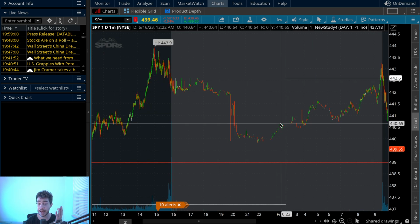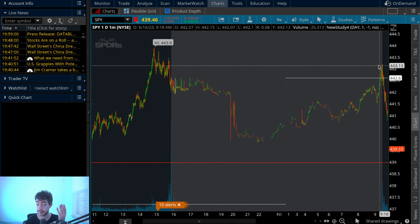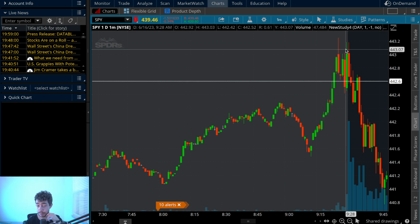It already gapped down massively. This was at 440, right? So it already sold off 4 points. If it's going to instantly spike back up and gap up, held up on thin air, the most likely outcome is it's going to top if it rejects the pre-market highs.